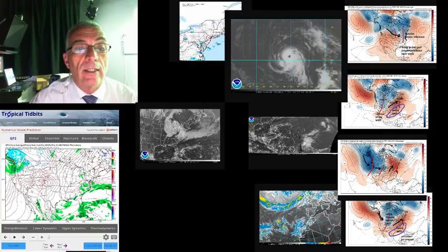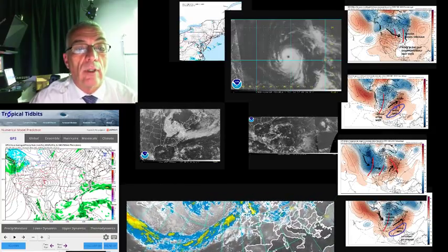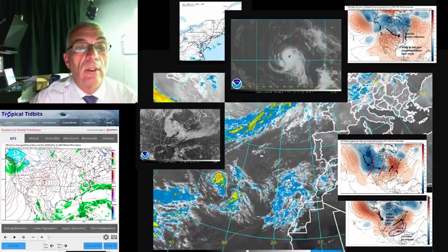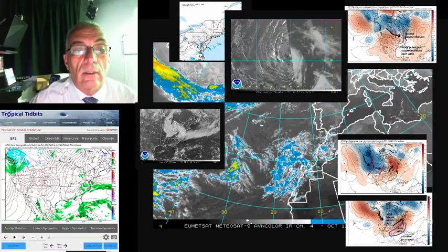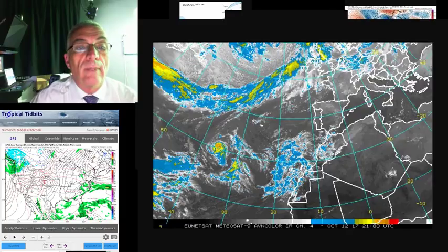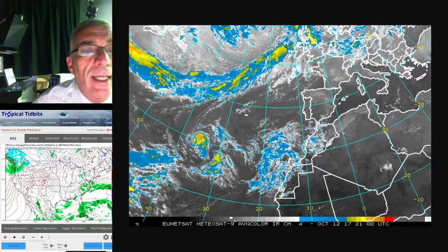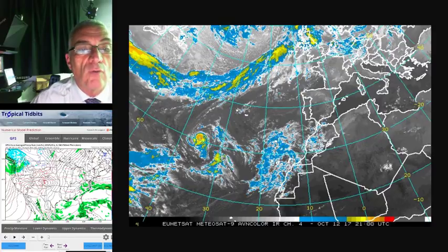Now here is the wider view so you can take a look at Ophelia and where it sets up when we look at the geography of Europe. And you can see the tiny little speck that it is. If you look along the coast of North Africa and just run along that latitude line, Ophelia is sitting right there, that little blob of yellow.